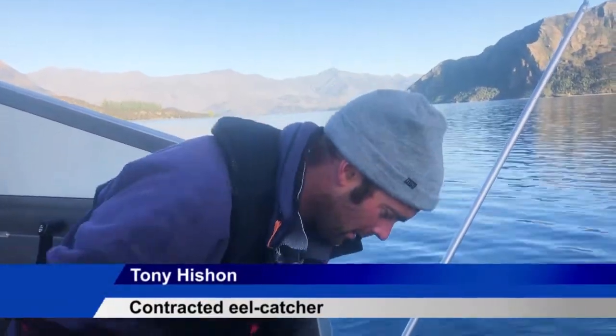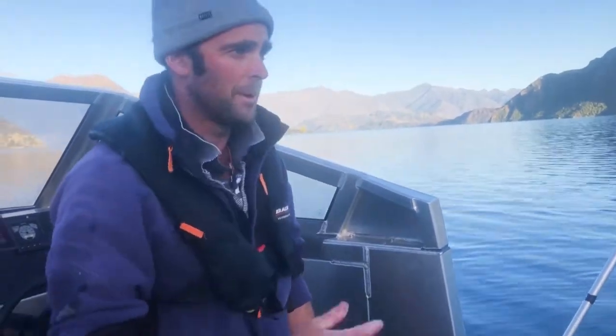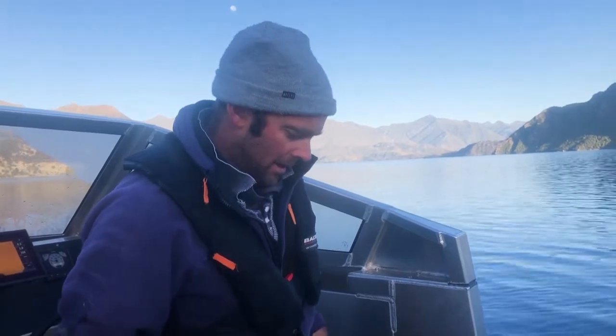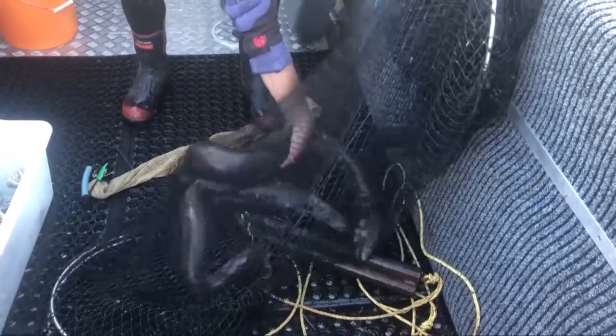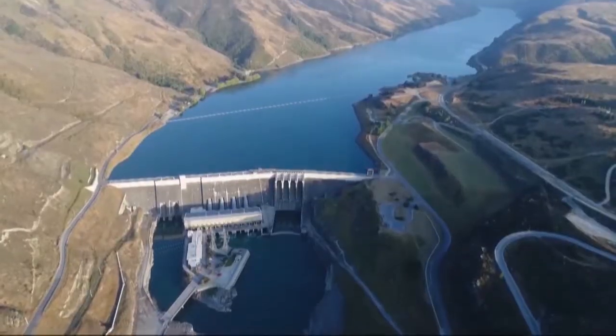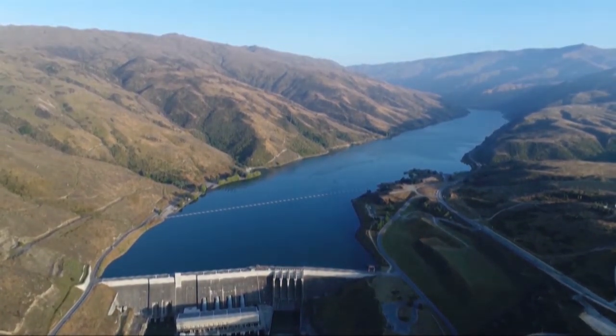So yeah, most of the eels we catch, I call them feeders, so they just get put back into the lake where they've been caught. And they may get caught for another 20 or 30 or 40 years before they actually reach that stage in their life cycle that they need to be lifted over. So eels can survive a long time out of water, which is how they've wriggled their way past the hydro dams on their journey upstream in the first place.